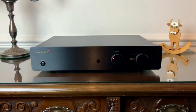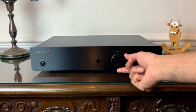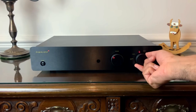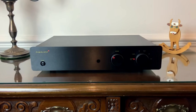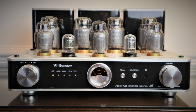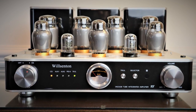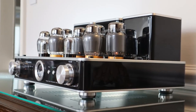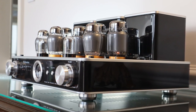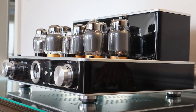In comparison, the Exposure 2510 doesn't have quite the same bass control or transient attack, but it has a fuller mid-range and a more resolving top end, giving it an airier sound. It also has a much wider and deeper sound stage. The Willsenton R8 with upgraded PS Vane tubes trades quite a bit of bass definition to the Naim amplifier, but it makes up for it to some extent with added bass weight. It also has a lot more body in the mid-range and a little bit more extension on top. And out of all the amplifiers mentioned here today, it is the most dynamic and has the widest soundstage.